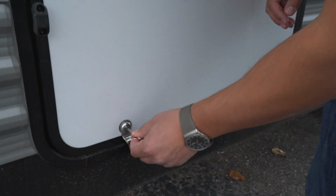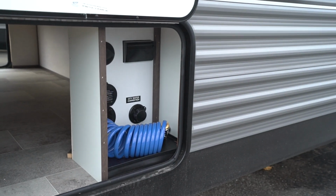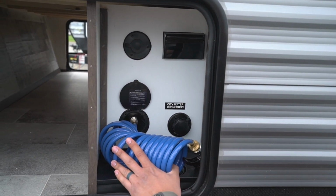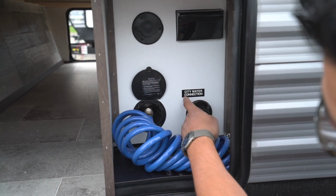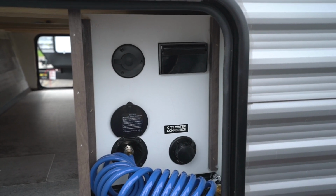All right, and now that we have a key, we'll unlock this compartment. Because what I did want to show you is this right here, folks, because this is new for 2021. You'll see they have a little convenience center here. So you'll notice water access, your city water inlet will be located there, as well as your cable inlet and then an electrical outlet.